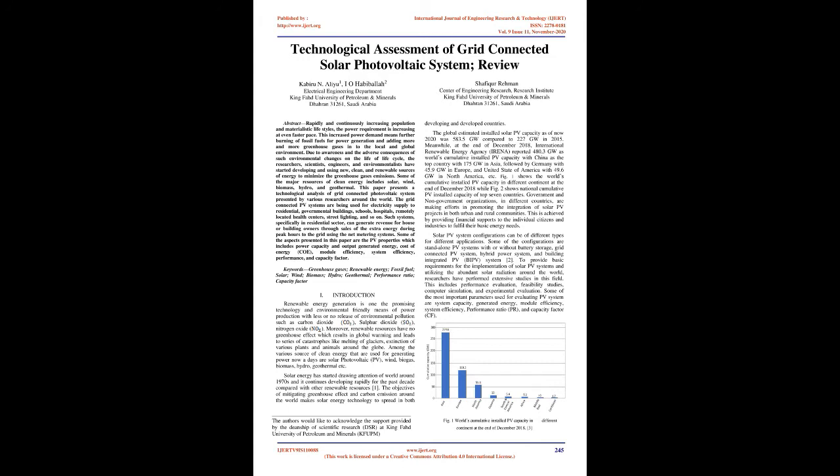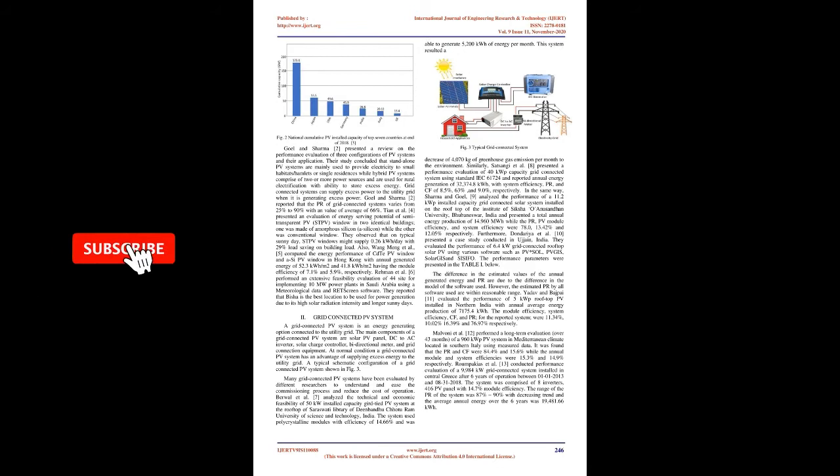Government and non-government organizations, in different countries, are making efforts in promoting the integration of solar PV projects in both urban and rural communities. This is achieved by providing financial support to individual citizens and industries to fulfill their basic energy needs. Solar PV system configurations can be of different types for different applications. Some of the configurations are standalone PV systems with or without battery storage, grid-connected PV systems, hybrid power systems, and building integrated PV, BIPV, systems.